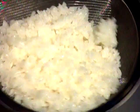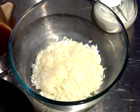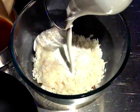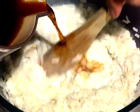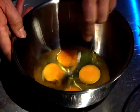Now, back to the rice. When it's just cooked, it's drained. It still should have a little bit of bite in it because it will absorb more liquids. Now I stir in coconut milk, and then the sugar syrup is stirred through, and the rice is allowed to stand and absorb the coconut milk and the sugar syrup. Now to the omelette.